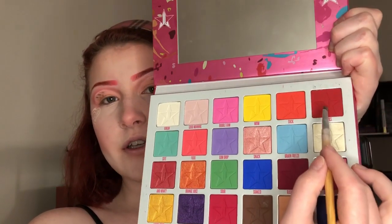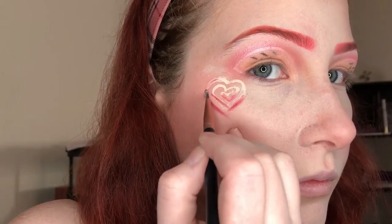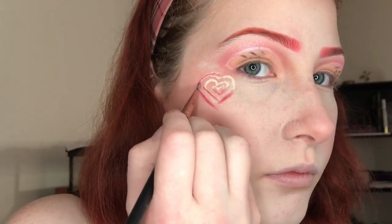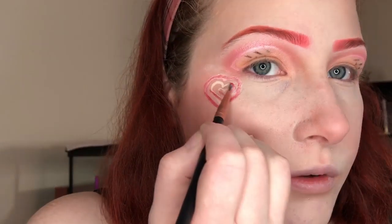Okay, I'm gonna use the same brush that I used earlier for the metallic pink. I'm going to take this red color in Licorice for the hearts. I just don't have the proper tools for doing stuff like this. Because that looked really cool a second ago and now it looks like crud. Oh well. I'll just have to show him what he's missing.